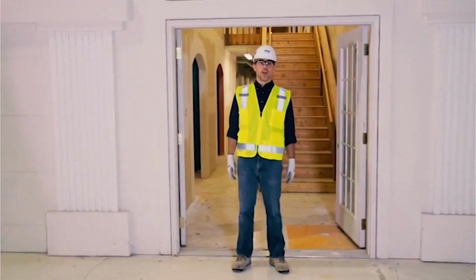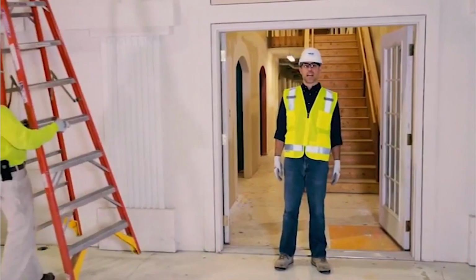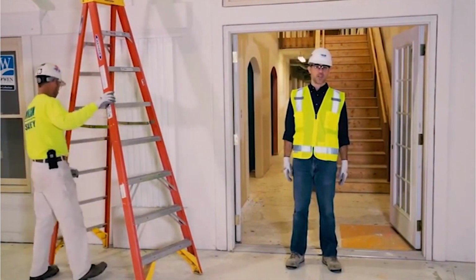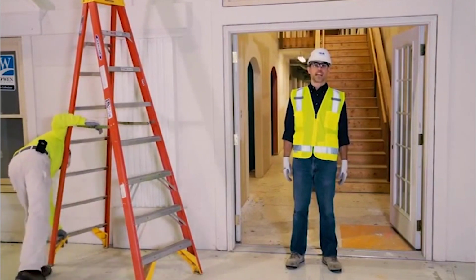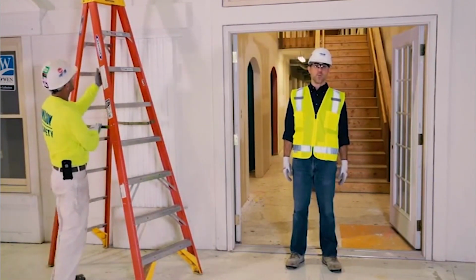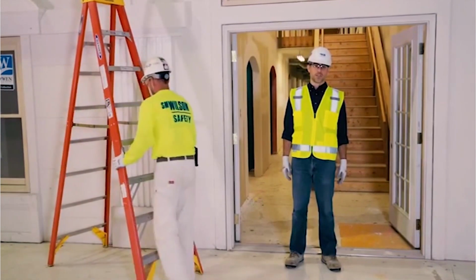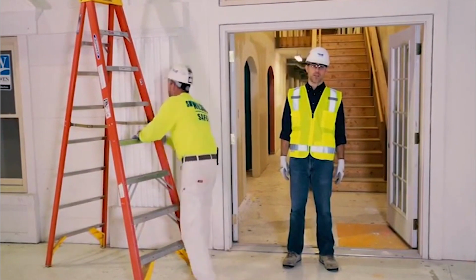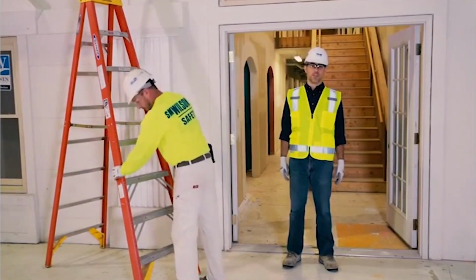So here goes. The first thing to remember is to inspect the ladder before use. Check for broken or missing rungs, cracks, etc., and use the ladder for its intended purpose. In other words, don't try using a step ladder without opening it up first. Never use a step ladder as a straight ladder. Open and lock the spreaders and place on solid ground.